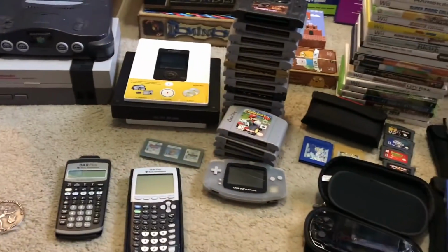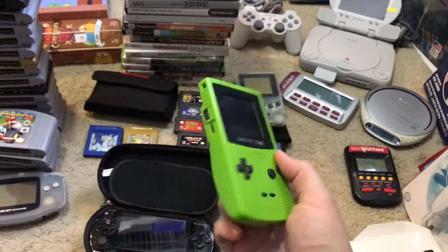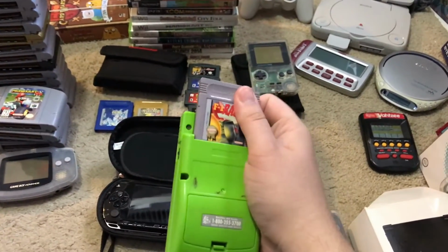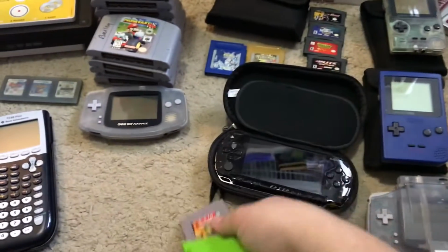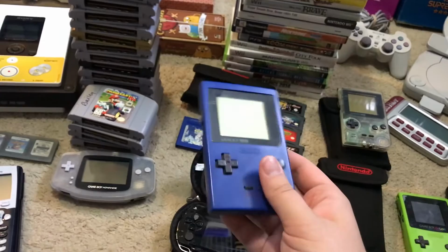Let's see. I'll show you these. So got a Game Boy Color, Kiwi. Yep, it's got an F1 Race right there. And got a Game Boy Pocket. I've always liked the Game Boy Pocket.